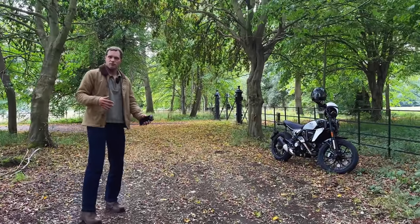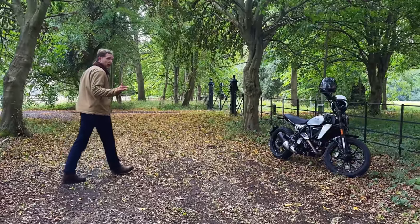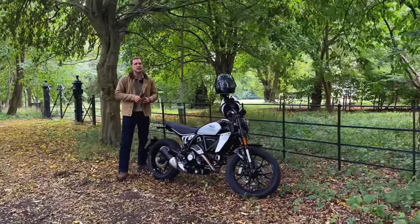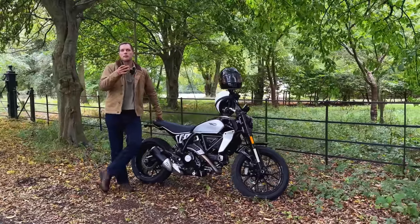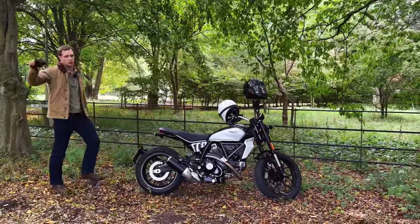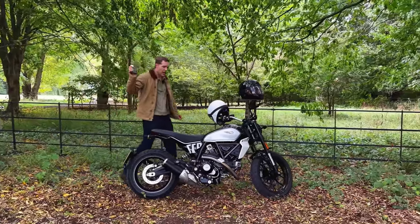Country lanes, little tracks like this, the Ducati comes into its own. This is the kind of area where it makes complete sense. It is light, beautifully handling, and incredibly, incredibly engaging. So we've got 20 minutes to get back. I will enjoy every single second of it.